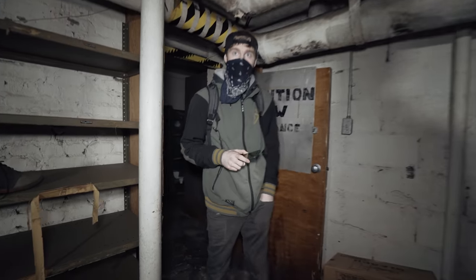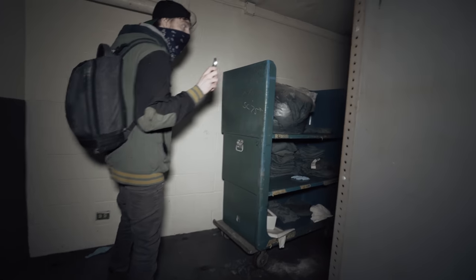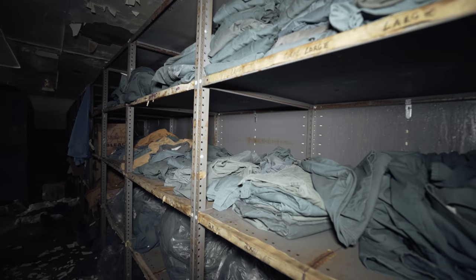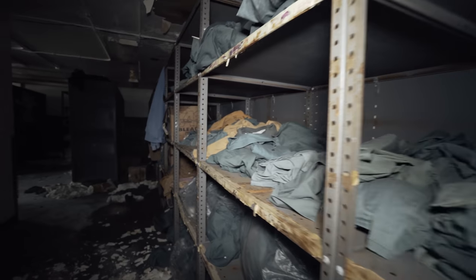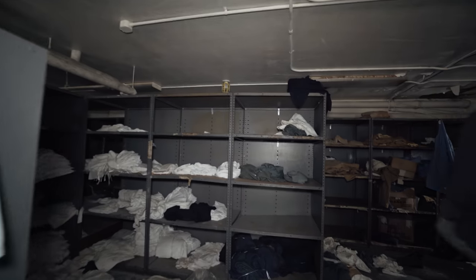Really? Yeah. They look so moldy. All of them. Oh, wow. There's boxes of shoes here. Oh, wow. There's so many. This was the laundry room because there was washers and dryers next door.